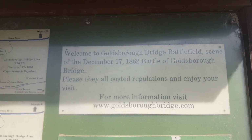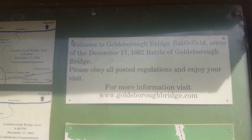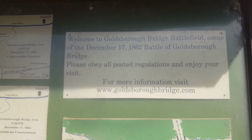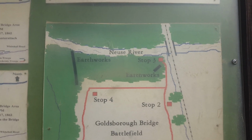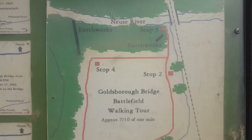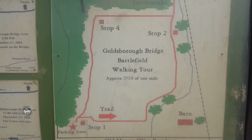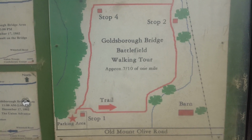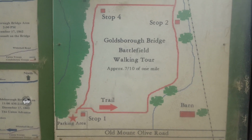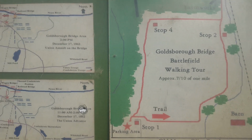Welcome to the Goldsboro Bridge battlefield, scene of the December 17th, 1862 Battle of Goldsboro Bridge. Here's the Neuse River. We are down here in the lower left area where the star is. We're going to stop at all these places.